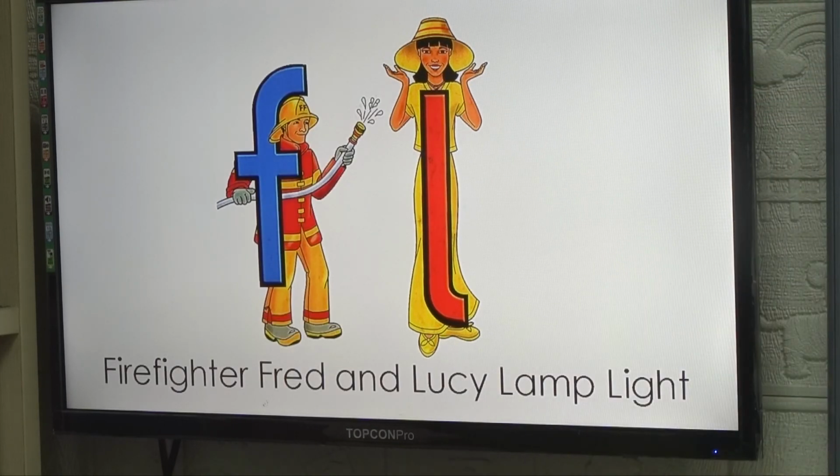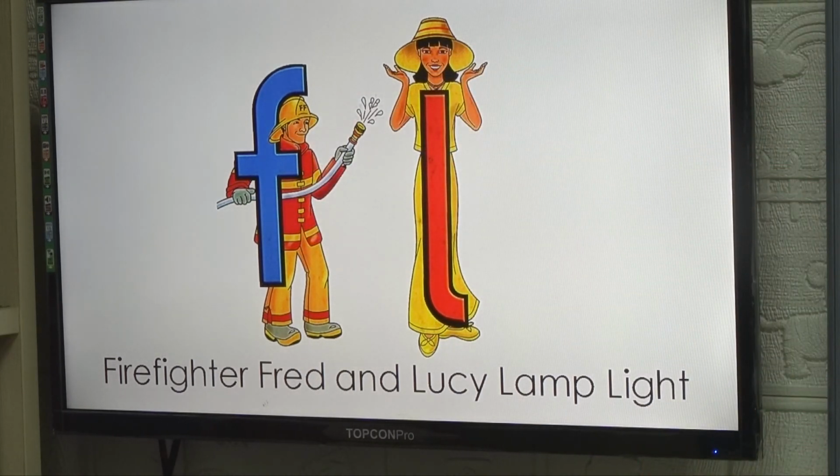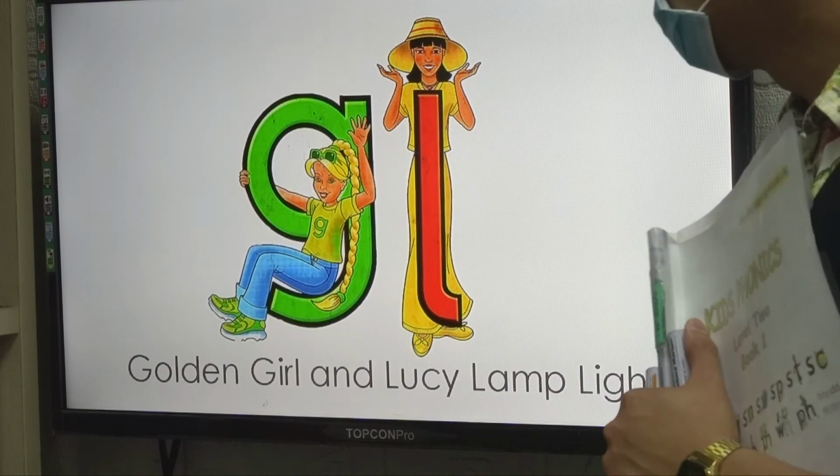Alright, what about this one? Firefighter Fred and Lucy Lamplight. Their sound is? Avery, can you say it loudly? Fl. Very good. Firefighter Fred and Lucy Lamplight, their sound together is fl. Firefighter Fred has a pipe of water, and when he turns this on, the water will fly out, shooting into the air. Fly, fl. Can you hear fl in fly? Yes, good.